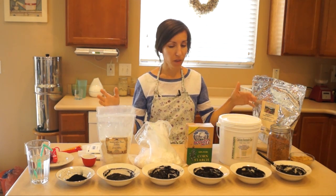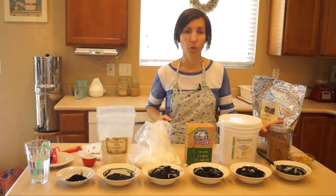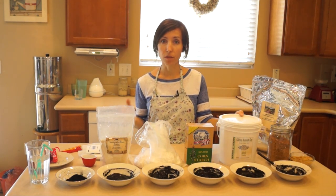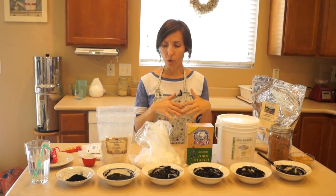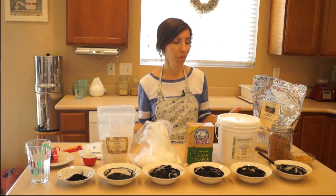So right here, these are the options. These are different options that we have as to what we can use for thickening up the activated charcoal to create a poultice for wounds, to use it topically. So of course there's more outside of this. Think of any sort of thickening agent. It more than likely will work.